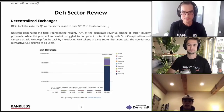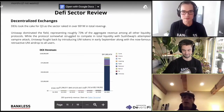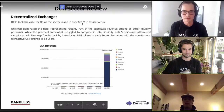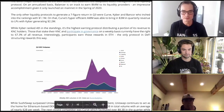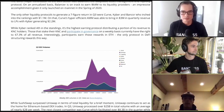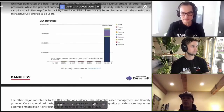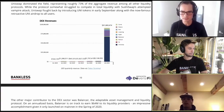So in terms of the DEX sector, it pretty much led the charge in Q3. I think overall the DEX sector aggregated over $40 billion in volume in Q3, with Uniswap comprising about $25 billion of it. So a really solid portion of the volume in Q3 was from Uniswap. Curve was second with $8 billion, and then Balancer with $2.7 billion in quarterly volume. So the DEX sector really led the charge.